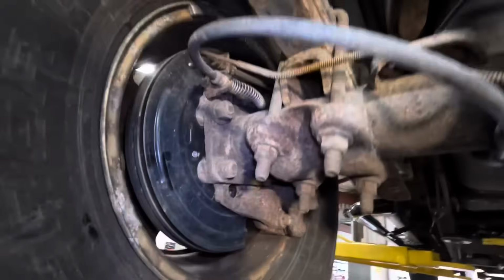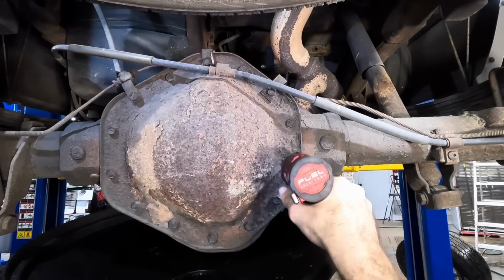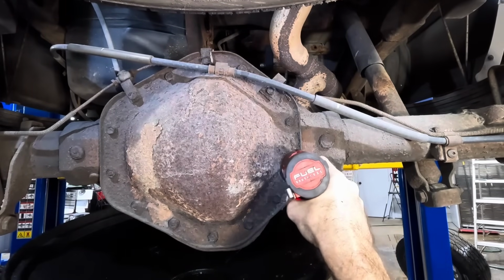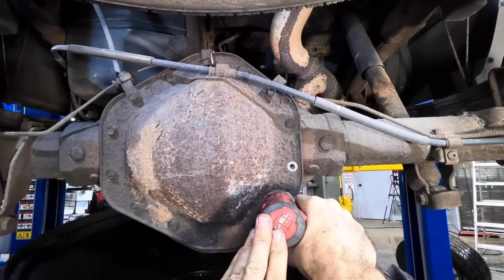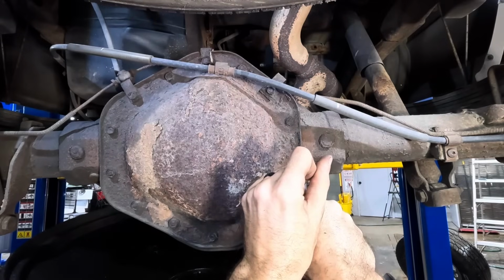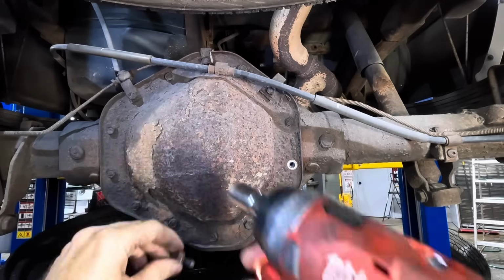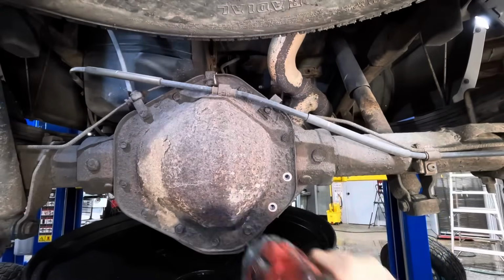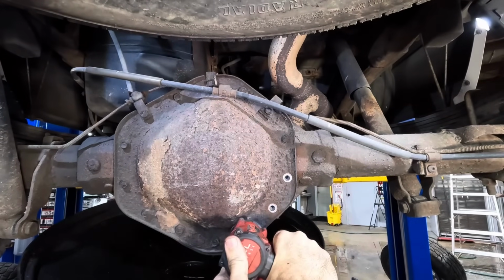It's got new backing plates on the rear brakes. Those have been rotted off. Same thing over here on that side. Okay. So let's see if this 1/4-inch driver is going to take these bolts out. Yes. Maybe. It will. That's a good way to burn up your little gun. I'm going to switch it out to the 3/8. Bigger gun. Yeah, unfortunately, the performance numbers of the little gun just aren't going to do it.